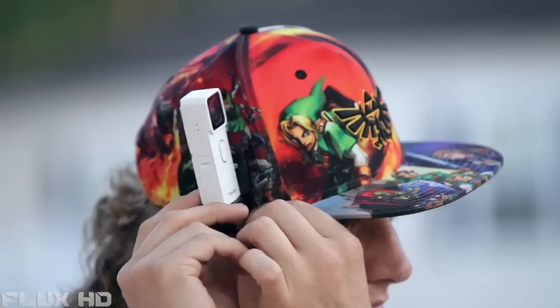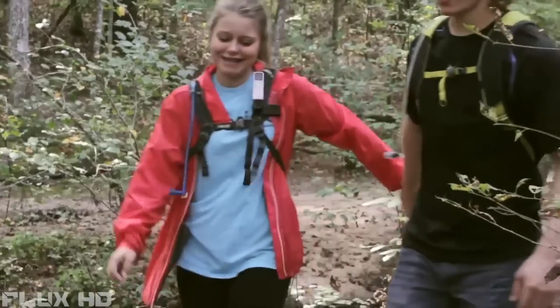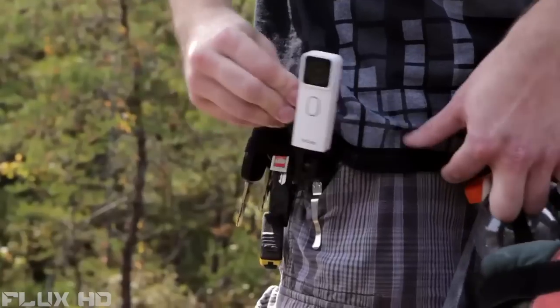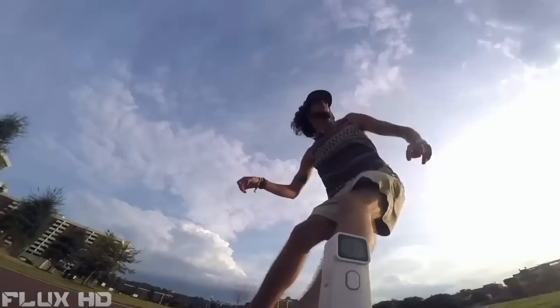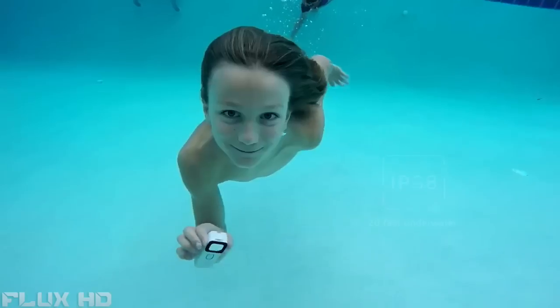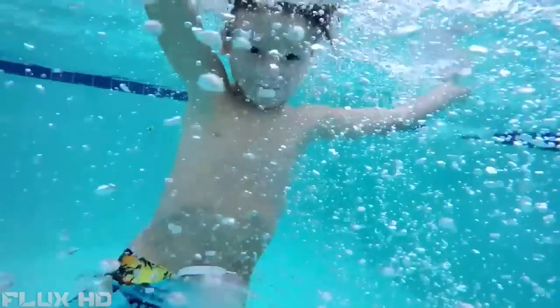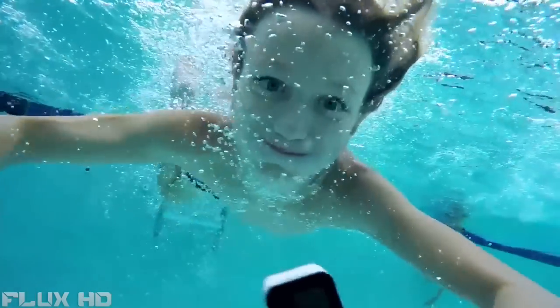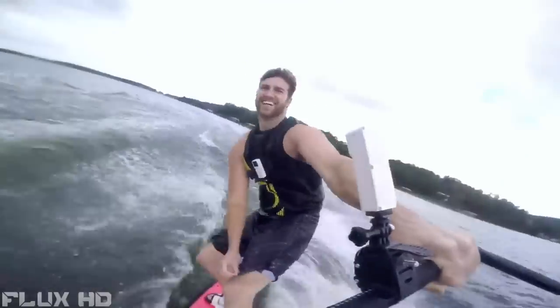Capture your precious moments 24/7. With YoCam, you'll never miss another outdoor adventure. YoCam is waterproof and dustproof, guaranteed with IP68 ratings. You can shoot up to 20 feet underwater. YoCam is designed to thrive in harsh environments and accompany you to new horizons.